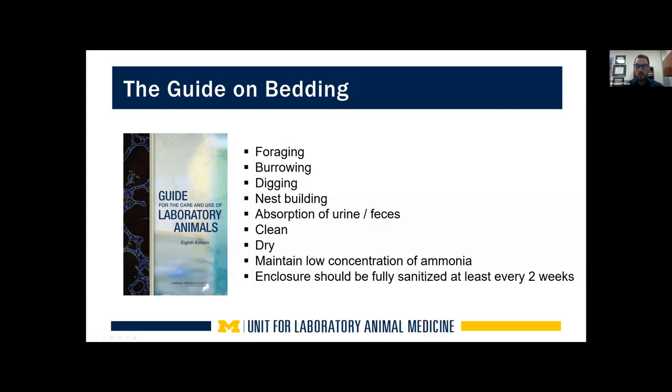And so when we think about bedding and we think about the potential for changing to a new bedding, first thing, what do our regulatory documents suggest or tell us that we should be considering? Starting with the Guide, what does the Guide say? We need to provide something that supports species-specific behaviors, right? So we're looking for, can the bedding provide a source of foraging, burrowing, or digging? Can they use it for nest building? Can they use it to increase their own body temperature, which we rely on the nesting aspect a lot in our laboratory mice?